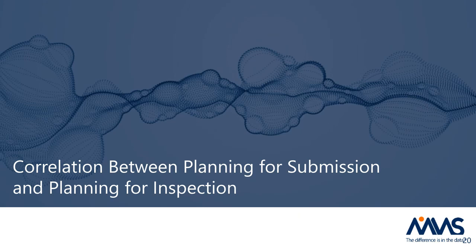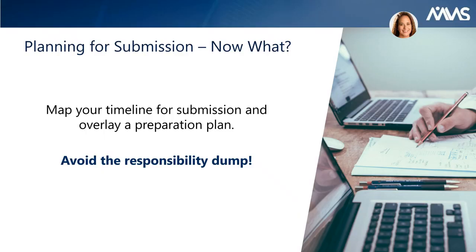Now we'll review the correlation between planning for submission and planning for inspection. For efficiency, while your regulatory team is working to prepare the application submission, your leadership and quality teams, along with area owners, should be preparing for the inspection.